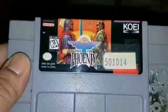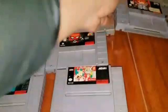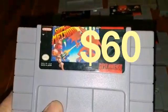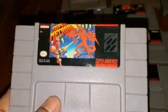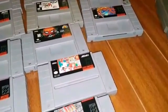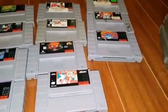The Rise of the Phoenix. This is another game I'll be adding to my collection. Also, Rival Turf is another game. Super Metroid. So this was one of the games I got. I'm really happy to get another copy of this. I did get a copy of that from the Very Game Exchange.